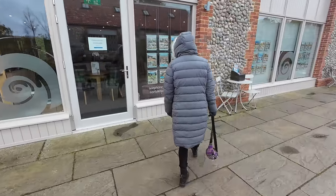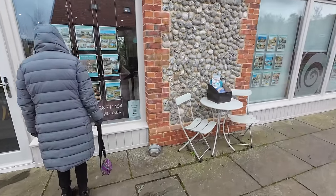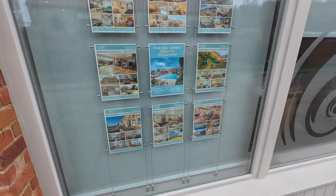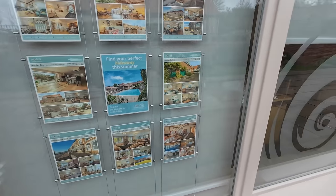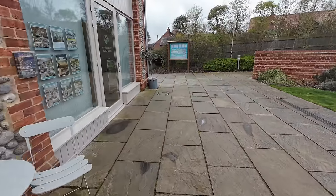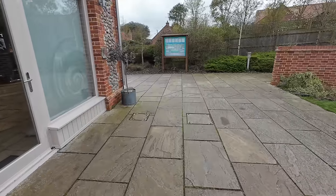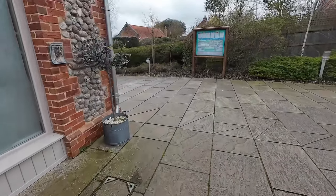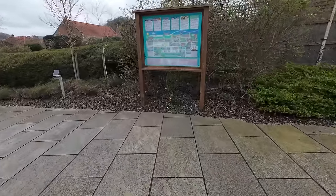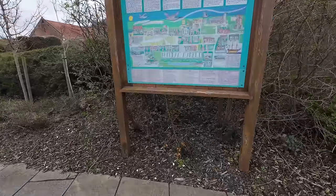Ooh, houses. Are they for rent or are they for sale? Rentals. Right, there's a map here. Let's go and have a look at the map, because we've never been here before. Oh, the coastal holiday retreats, that is. Never been here before, don't know what it's like. Might not be here that long, but we'll have a look.